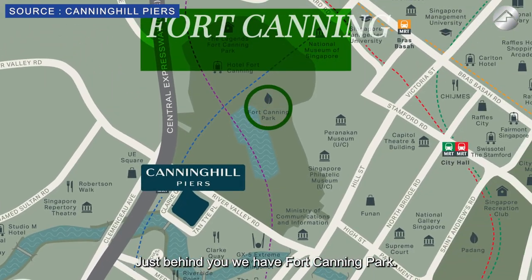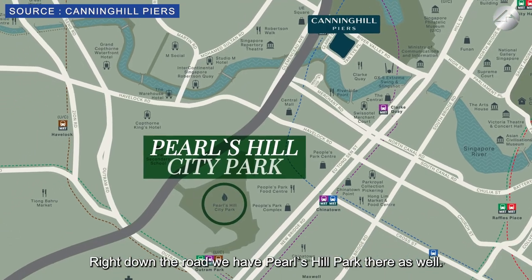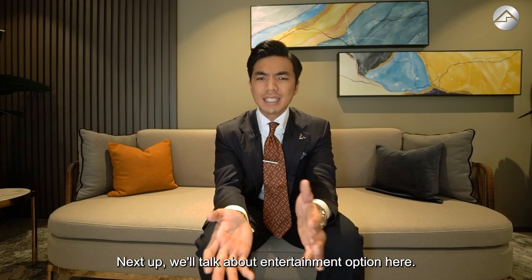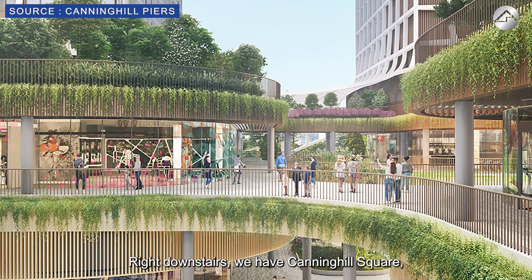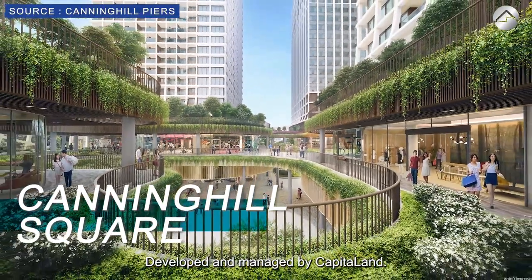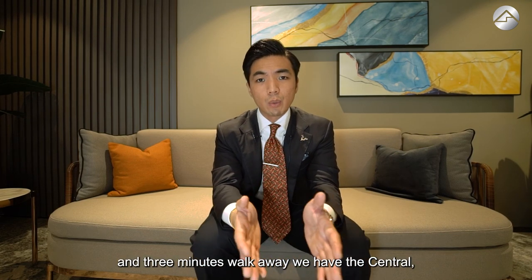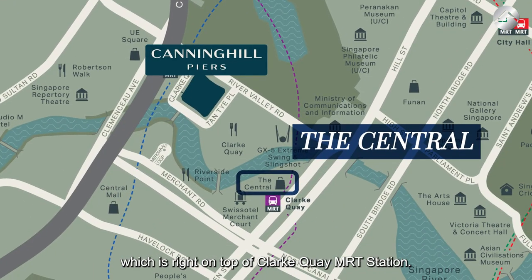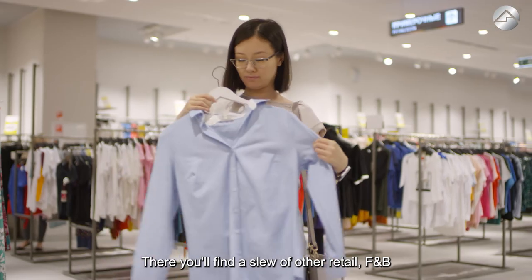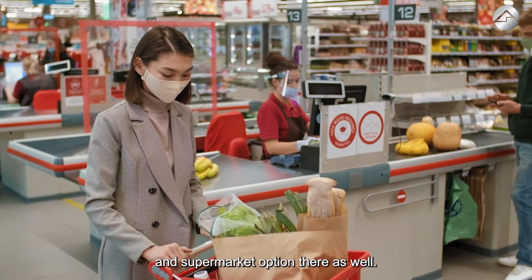Just behind you, we have Fort Canning Park. Right down the road, we have Pearl Hill Park as well. Next up, we'll talk about entertainment options here. Right downstairs, we have Canninghill Square, where you can do some shopping, developed and managed by CapitaLand. Just right opposite, another 3 minutes walk away, we have The Central, which is right on top of Clarke Quay MRT station, and there you'll find a slew of other retail, F&B and supermarket options as well.